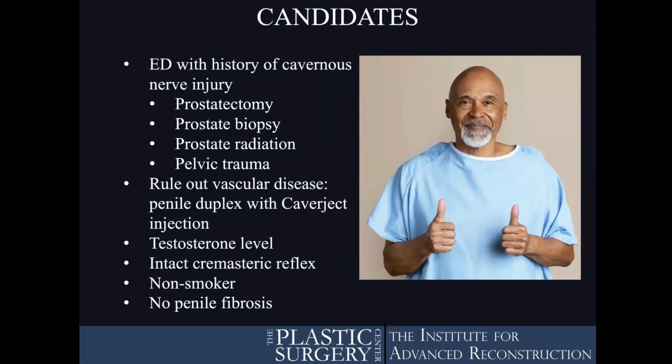So in terms of candidates for this procedure, I'm mostly looking for patients who have had a known injury to the cavernous nerve. So prostatectomy, which is a prostate removal, prostate biopsy, prostate radiation, or also pelvic trauma. In addition, I've operated on 2 patients with diabetes. Diabetics have generalized problems with the nerves, and I'll share that data in a little bit.